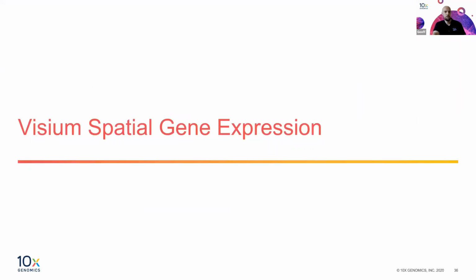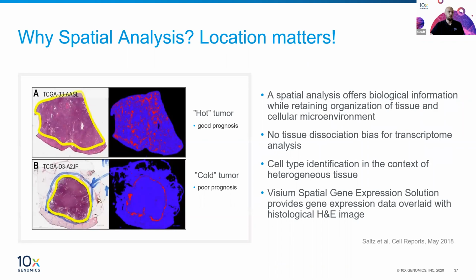So with the final part of the talk, I want to switch gears now to our second product platform, which is Visium Spatial Gene Expression. So a lot of people ask, well, why spatial analysis? And really, location matters. So I think this is a good example to explain that.